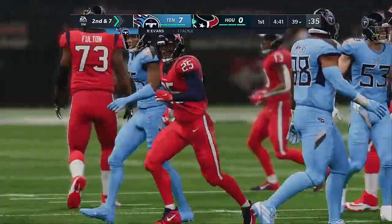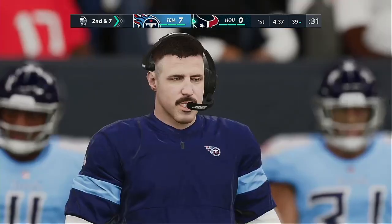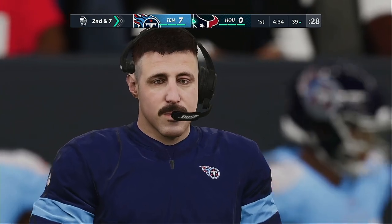Nice pickup on first down. He's brought down. Give him three on first down. It'll set up a second and seven. Brings up second and seven.